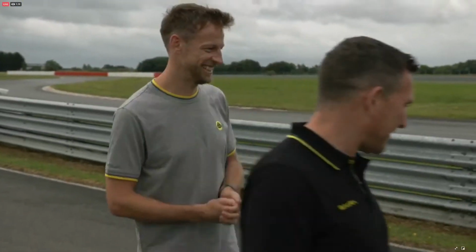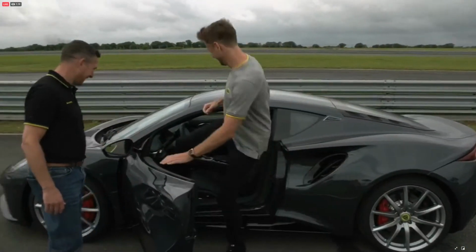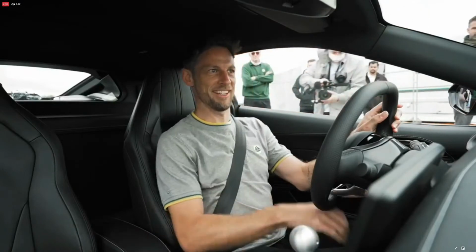Well, we've met the Emira, we've seen what goes into its design DNA, but does it drive like a Lotus? Sadly, they haven't let me have a go yet, but for good reason. Because earlier you saw Matt give the keys of the first car to Formula One world champion Jensen Button. Let's see how he got on. I'm going to hand it over to you, and you need to let us know what you think. Yeah, as much as I like looking at the outside of a car, this is my area. All right, here we go.